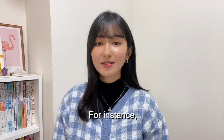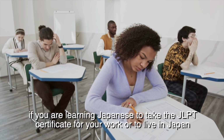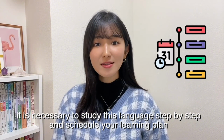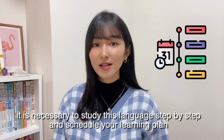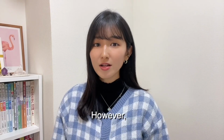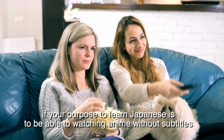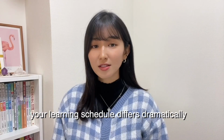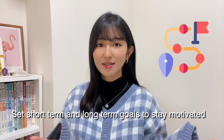For instance, if you are learning Japanese to take the JLPT certificate for your work or to live in Japan, it is necessary to study this language step by step and schedule your learning plan. However, if your purpose to learn Japanese is to be able to watch anime without subtitles, your learning schedule differs dramatically. Set short-term to long-term goals to stay motivated.